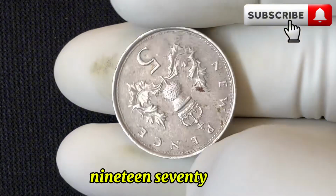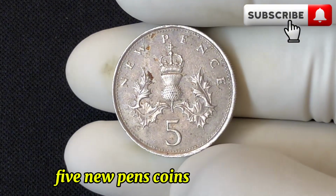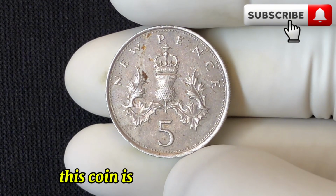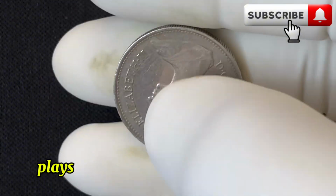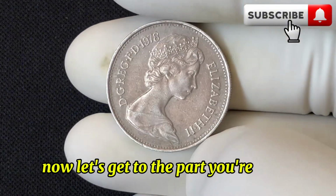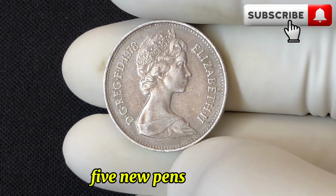In 1978, over 179 million 5 New Pence coins were minted. With such a high mintage, this coin is not particularly rare. However, its condition plays a crucial role in determining its value. Now, let's get to the part you're most interested in, the value of the 1978 5 New Pence coin.